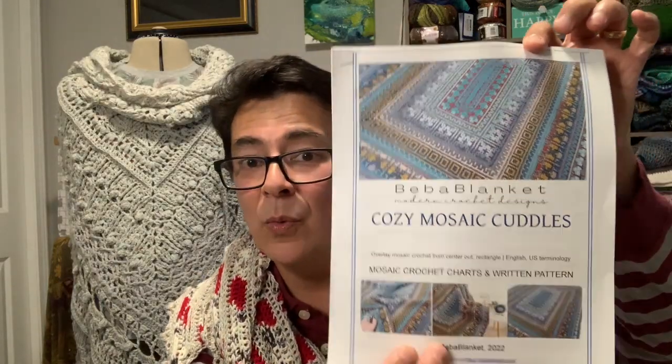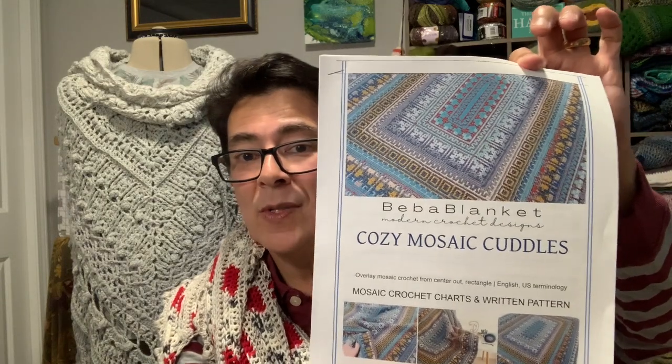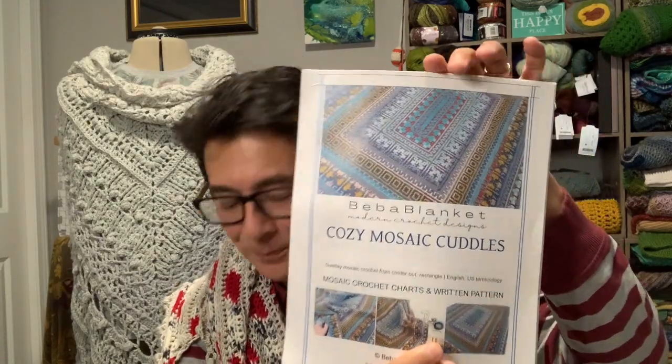This is from a designer called Beba Blanket, Beba Blanket Modern Crochet Designs. And I pulled this one out to work on once I finish my Nature's Walk. So I'm going to be doing another mosaic. Well, the Nature's Walk isn't a mosaic, but it is a modular kind of blanket that you put pieces together. This one is mosaic and it goes in circular formation. So you work around the center and around, it gets bigger and bigger and bigger.